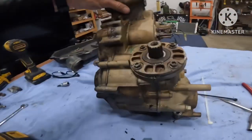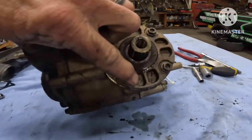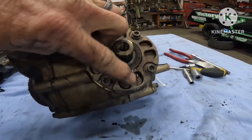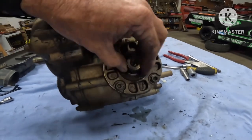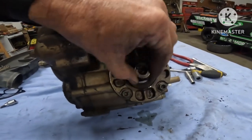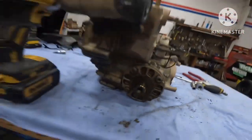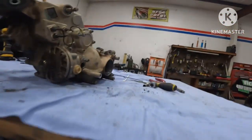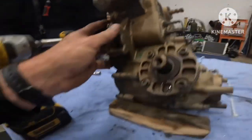So now what we're going to do is I'm going to take this thing apart and let's look at it right quick. You can see that this housing is cracked right there. I want to pull this off and just see if I can see what happened. I'm not sure, but I just want to pull it apart and see. I'm going to put a piece of wood up underneath there to see if I can stabilize this thing.